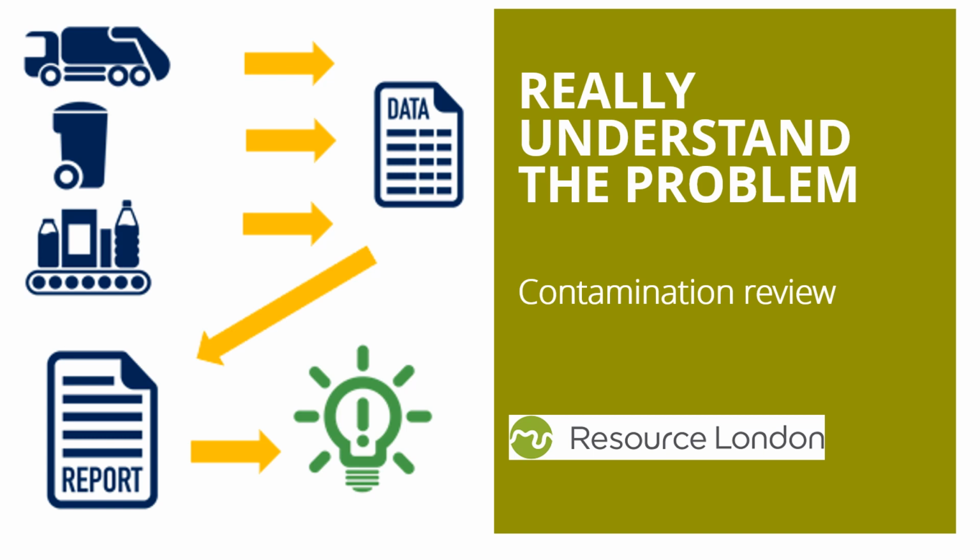WRAP also helped Resource London with reviewing the effectiveness of the communication to residents, and that involved looking at the websites, service leaflets, contamination stickers, bin stickers, anything that the borough puts out to residents to help with encouraging recycling.